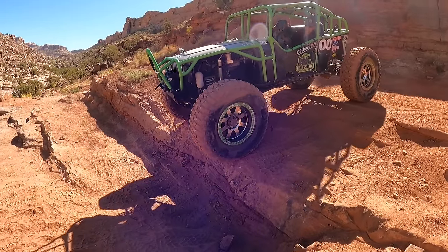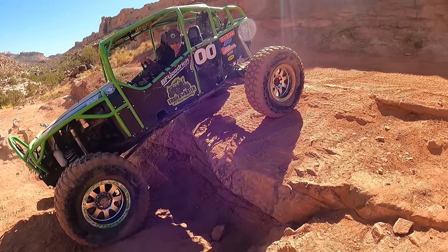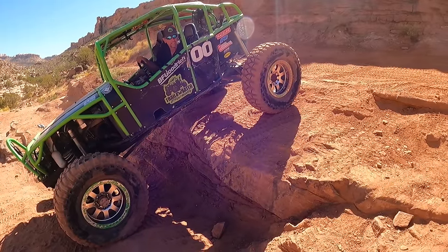Man, that ledge is getting huge. Dude, I don't know if I can drop that in the wrecker. That's a big way down.